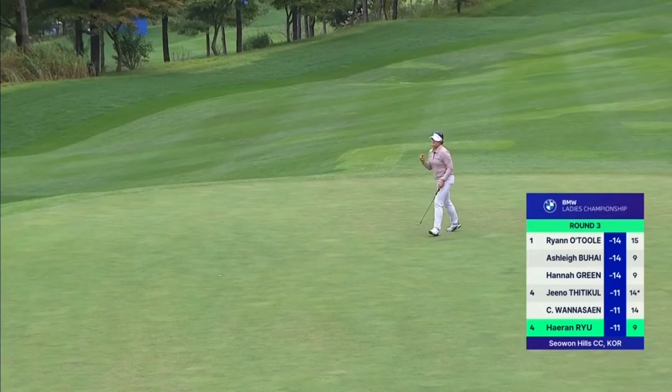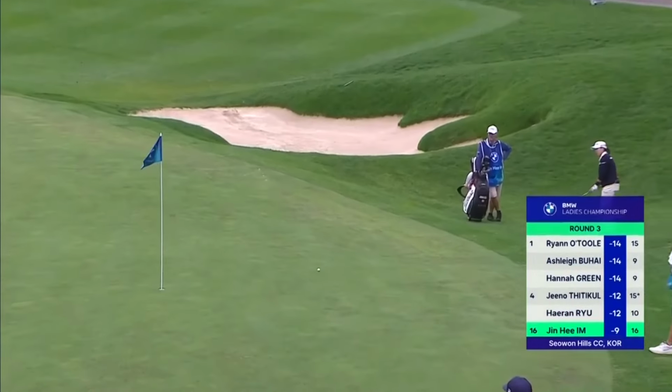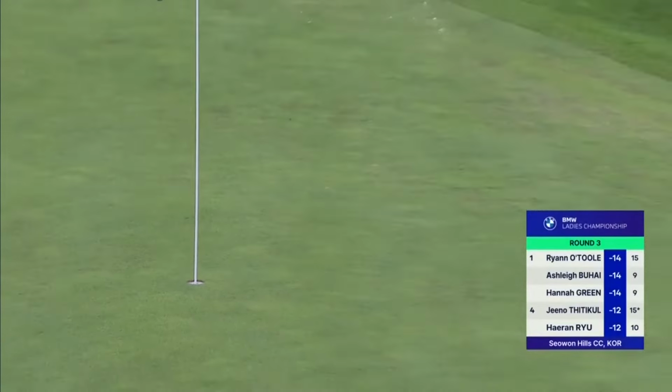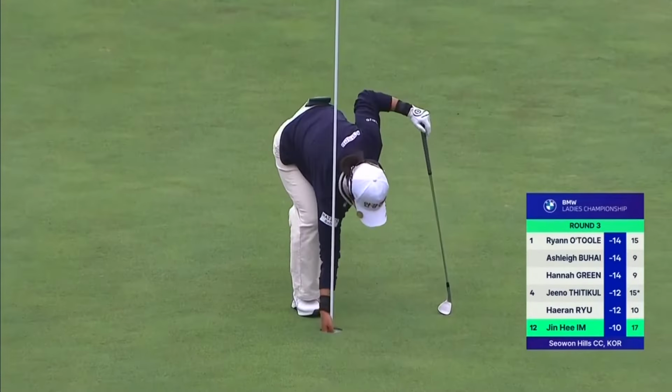Oh, she's done it. Using this wedge like a putter. Absolutely sensational from the South Korean rookie. Just a sublime shot within four of the lead.